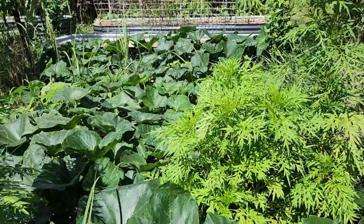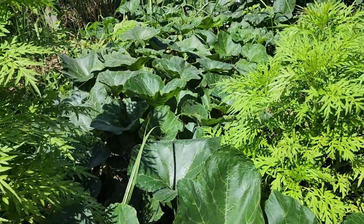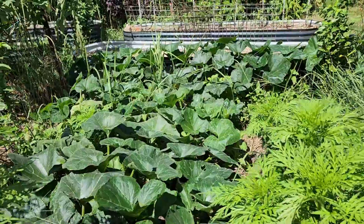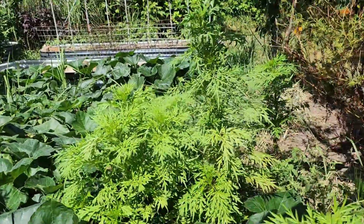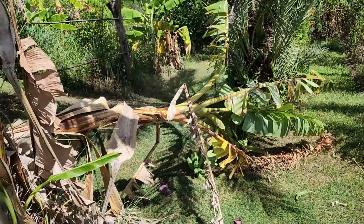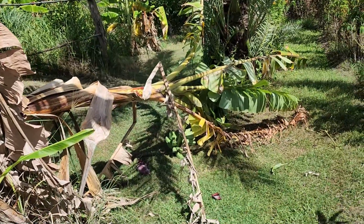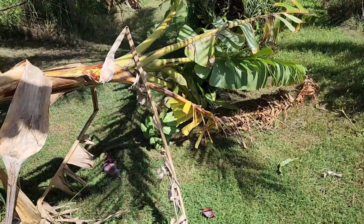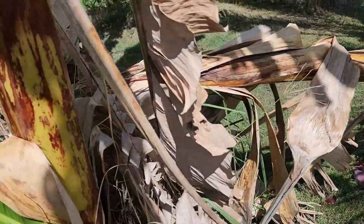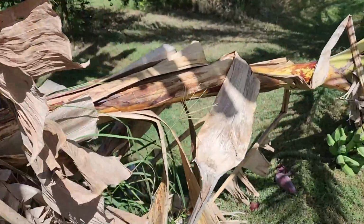The 2-year-old pumpkin started a new growth again, so I will leave it here. Here an accident, what I just noticed. The cooking bananas, the plantain bananas. One just broke with the fruit.